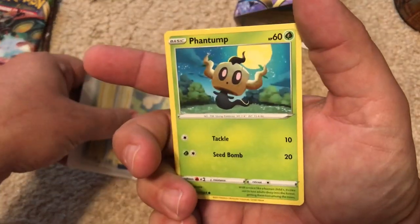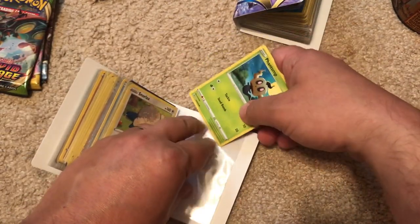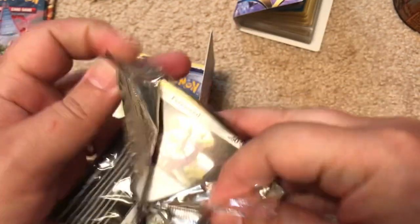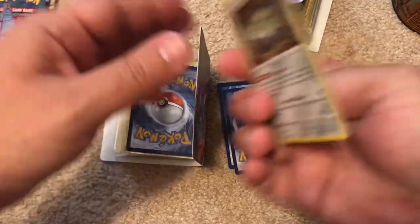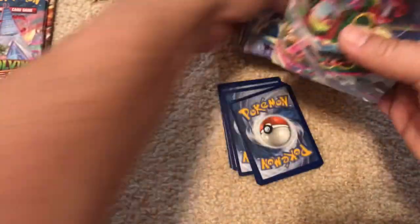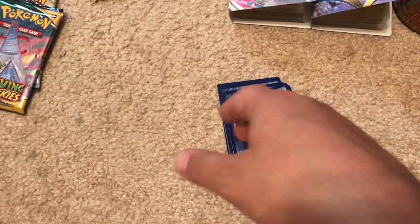Next is a Phantump. I'm just not getting the doubles like I was in the other one. Okay. Next pack. Next is a Stunfisk. My goodness, we have finished two whole books. Two books. And they look great. So we're on book number three now, which we're probably not going to finish in this video. So here's book number three.